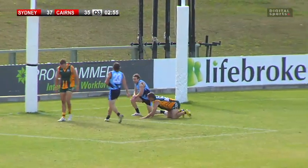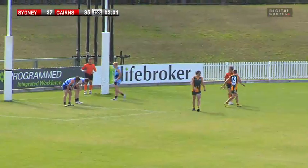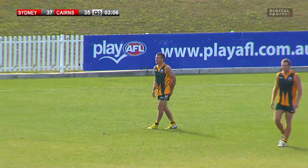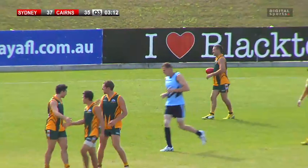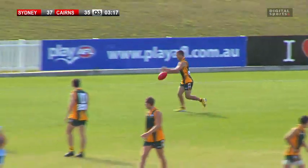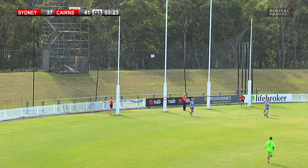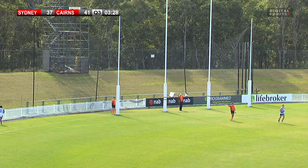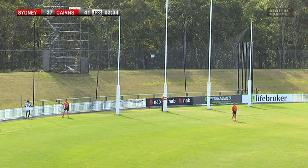We saw that. I have a long memory, but we saw that same sort of thing in round 1, Giants versus Swans, where Kieran Jack affected a nice little ankle tap. On this occasion, the umpire saw it, and Stephen Davies will go back, and he'll have another shot on goal. Leans back, gets it on, and puts the Cairns side in front again. 6-5-41 now plays Sydney 5-7-37. And Stephen Davies, he has his first on the board this morning.